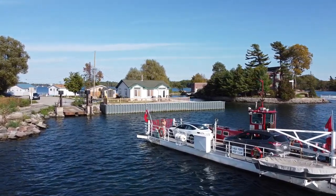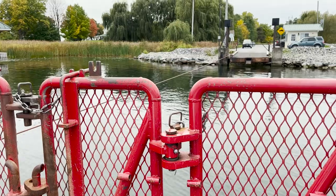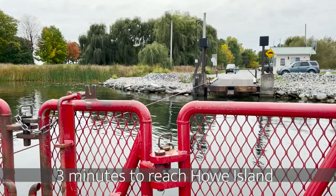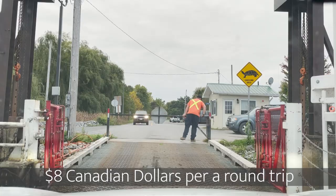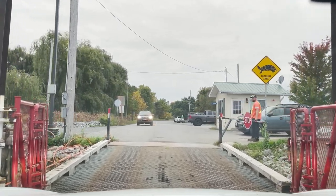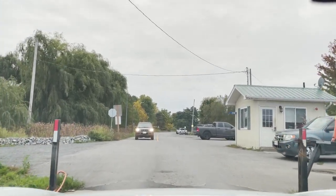This cable-operated ferry is also called a float ferry. It operates on demand, carries 3 cars at max, and takes approximately 3 minutes per crossing. And the cost? $8 Canadian for a round trip. Since you will be living on an island, it is recommended to bring enough groceries to make simple meals, but just enough for your stay.